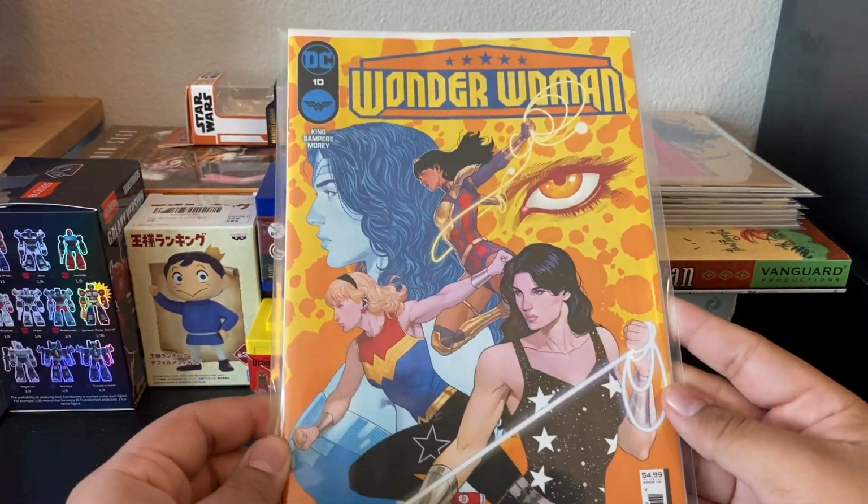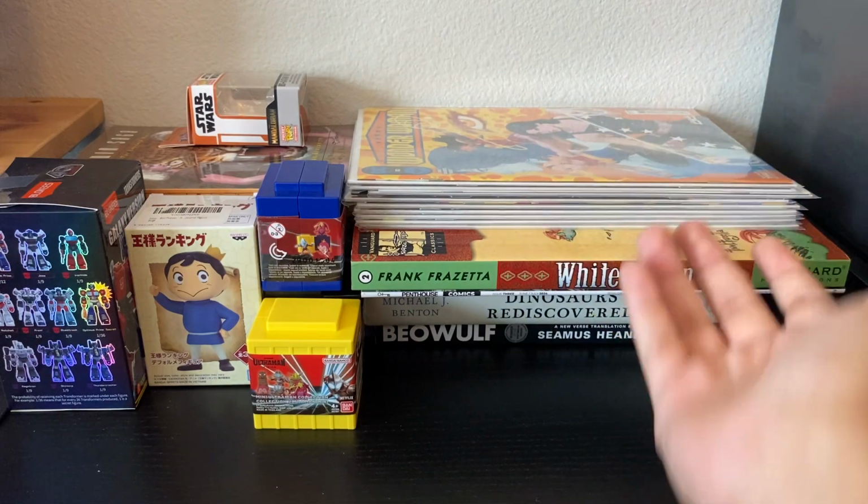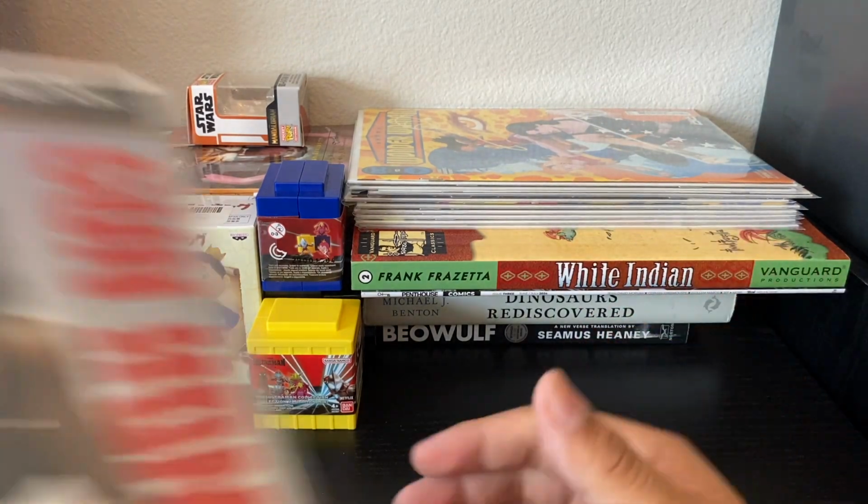Wonder Woman number 10. I love this cover actually. I like the cheetah coloring in the background. I actually really think that this issue was great. But I don't know. I have some mixed feelings about the Tom King run.